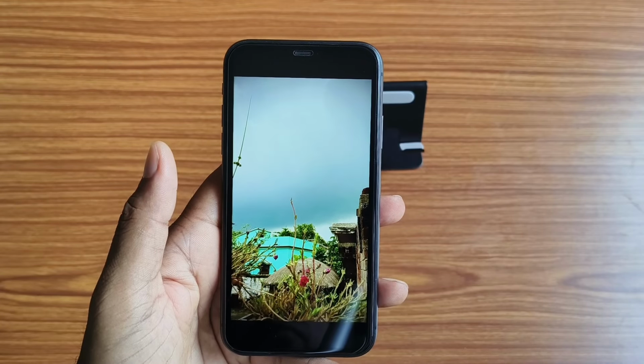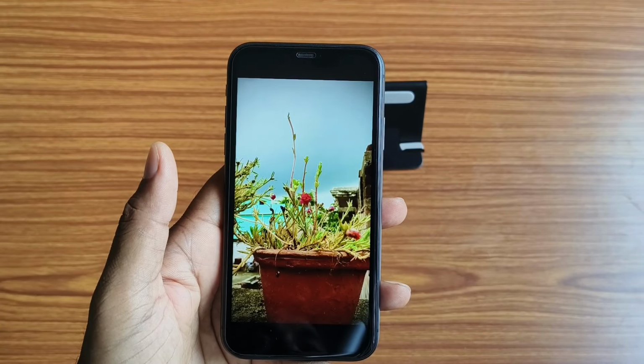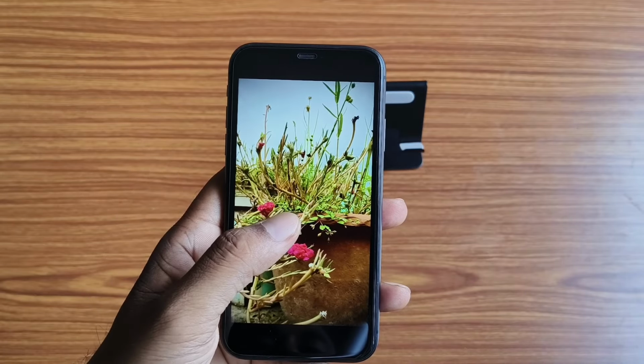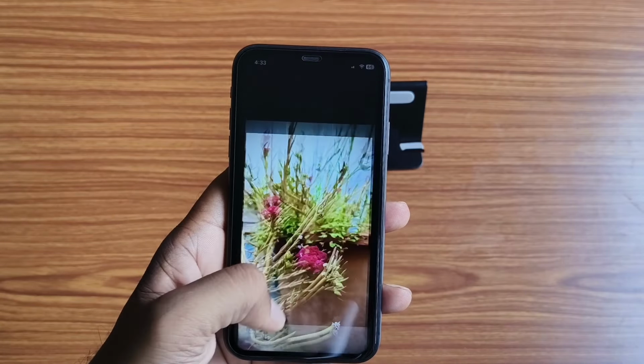Let me give you an example or a video footage so that you can understand by yourself how capable the cameras of iPhone 11 are.